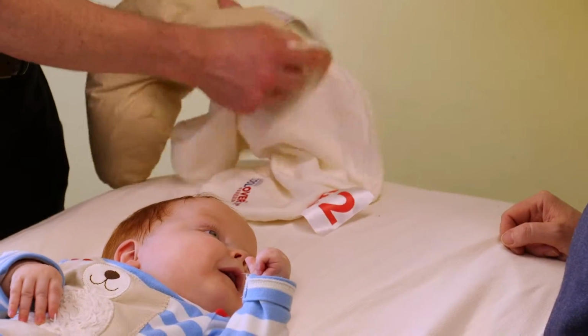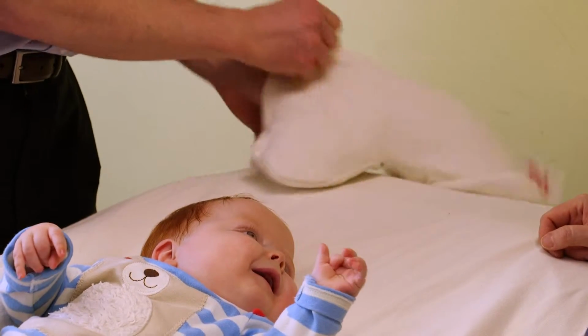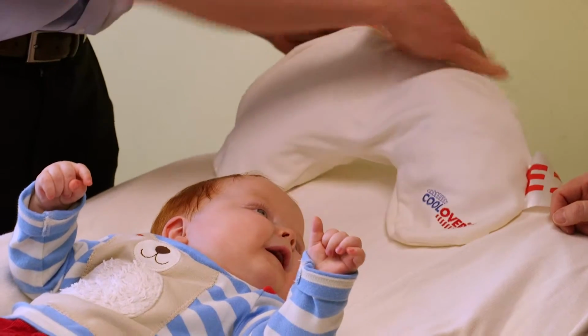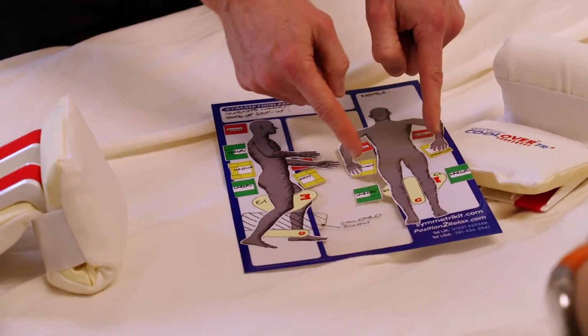Once you have decided, your therapist will order the system for your child. Depending on stock availability from the manufacturer, it will take between 6 to 10 weeks to receive your sleep system.